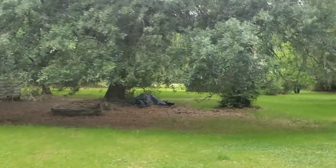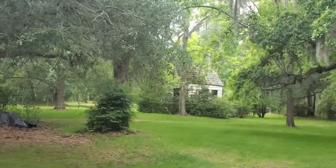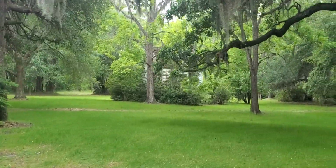Right here on the left at the very end, this building right here was not a slave cabin. This was just a smokehouse built in 1900, a place to hang and store meat before refrigeration.